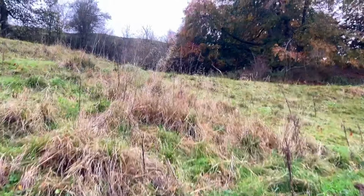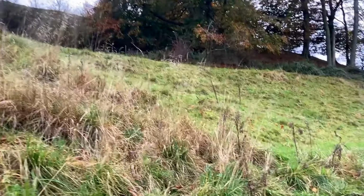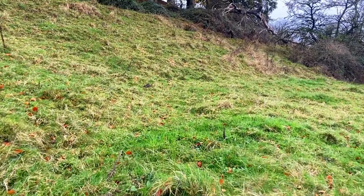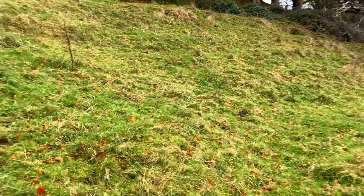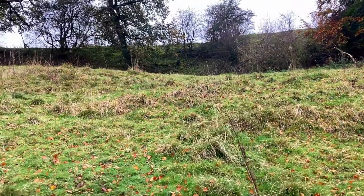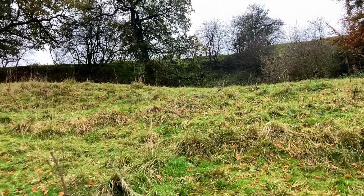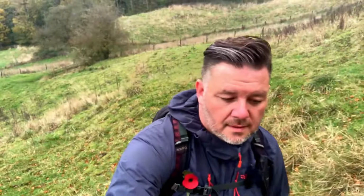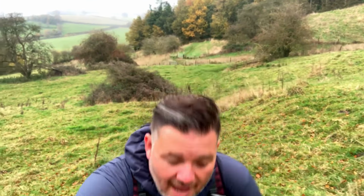You can see why hill forts were so successful and popular. Getting up to them is a right pain. And imagine you've got people up there who don't want you up there. So they're defending their hill fort and you're at an advantage. The last time I was here, there were cows everywhere.